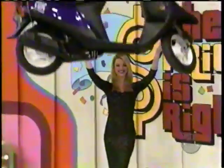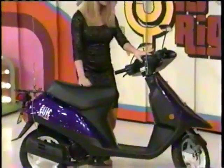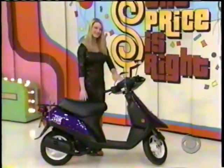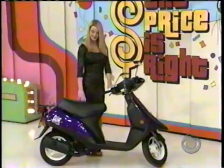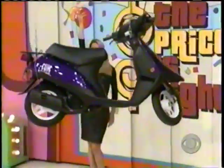Use as directed. Here it is, right now, a handy new motor scooter. The 49cc two-stroke engine is a blast to ride. Features a large underseat storage area, plus reliable, economical performance.